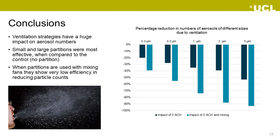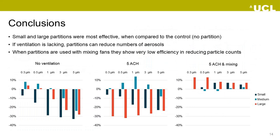And then when it comes to partitions, in the absence of ventilation, they can reduce the numbers of aerosols at the receptor position. However, these are much lower than what we were seeing with ventilation. So ideally better to ventilate than use the partitions. But if you can't ventilate, then partitions might be a good idea. We did see this phenomenon with small and large partitions being more effective and the medium ones resulting in perhaps more aerosols than we would expect at the point of the receptor. And then when partitions were used with mixing fans, they didn't really reduce the numbers of particles because there was such good mixing within the space that everything was blown around rather than the partition being able to stop much going on.